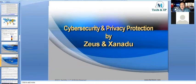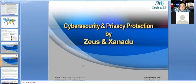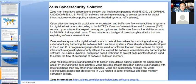Okay, I'm going to start the second part. The first topic will be the cybersecurity and privacy protection by Zeus and Xanadu that I developed. This is the one that I developed, for specific technology related to cybersecurity and privacy protection. The first is the Zeus cybersecurity solution.